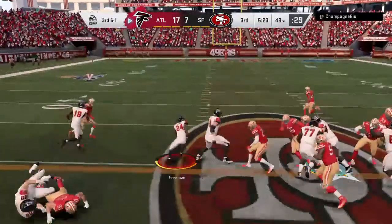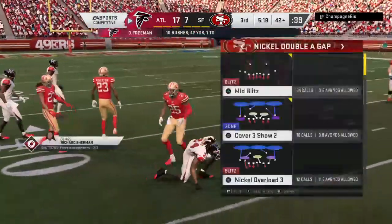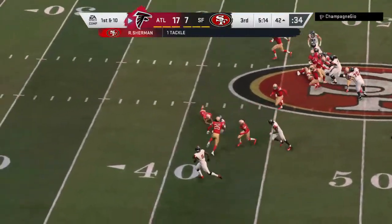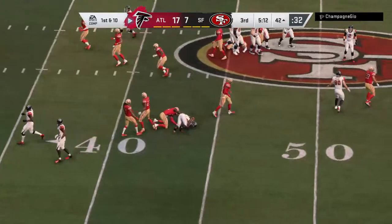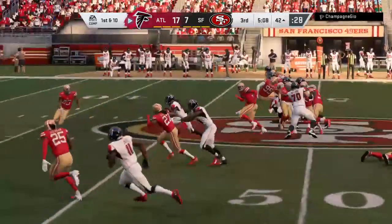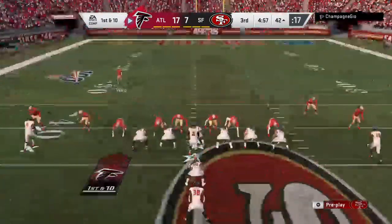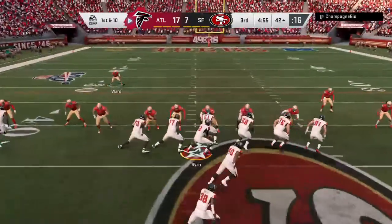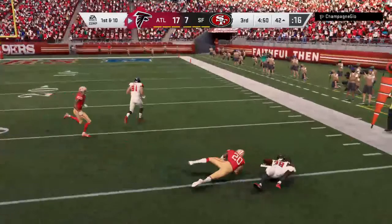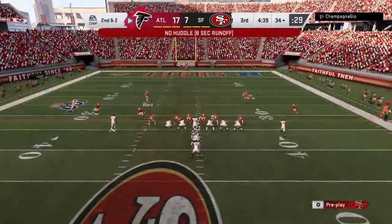And now a 10th carry for Freeman. And he's got the first down yardage before he's brought down at the 42. They get 9 out of that one, and as a result, the drive continues. First down, Atlanta. So from inside Niner territory now, this is 1st and 10 at the 42-yard line. Now the former Oregon man, this is Kenyon Barner. And the result here, a pickup of 8. Leaves him with 2 to go on 2nd down.